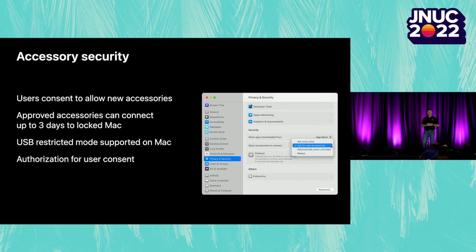Next, accessory security in macOS aims to protect our customers from close access attacks. These are attacks where an adversary has physical control over that particular device for an extended period of time. This is supported on portable Macs with Apple Silicon. And the initial configuration is to prompt the user to allow for new Thunderbolt or USB accessories, even if the device is unlocked. Approved accessories can continue to connect to a locked Mac for up to 3 days.